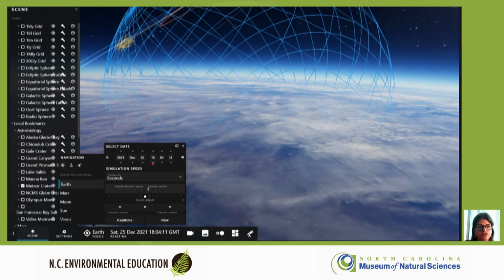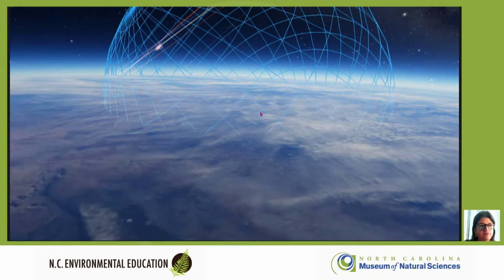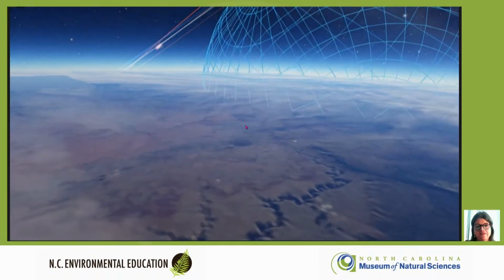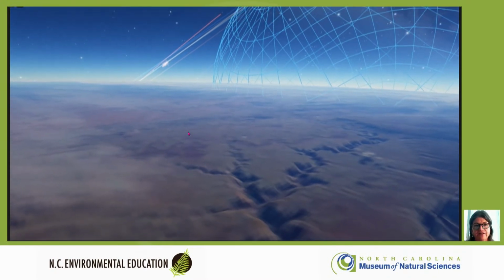A lot of the other data I'll show you has already been put into the program, like the data from Mars. So it has to be imported. While we wait for the crater, we can look here near the Grand Canyon. This is near Arizona. So unfortunately, Earth is not behaving or cooperating very well.